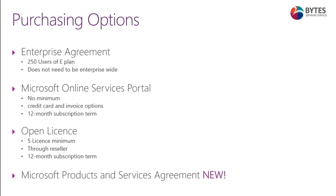Then there's the Microsoft Online Services Portal. There's no minimum. It's a credit card, and there are invoice options, and generally it's a 12-month subscription term, but it is normally the most expensive way of buying Microsoft Online Services.